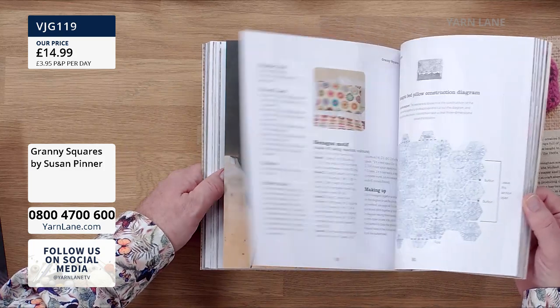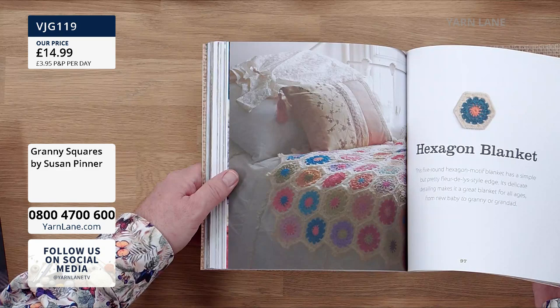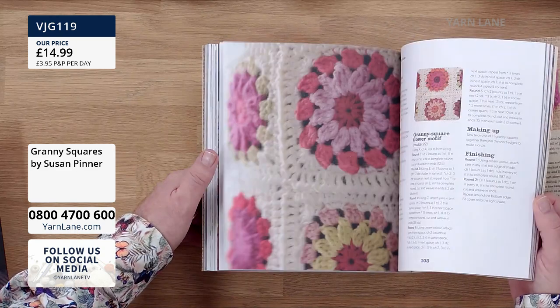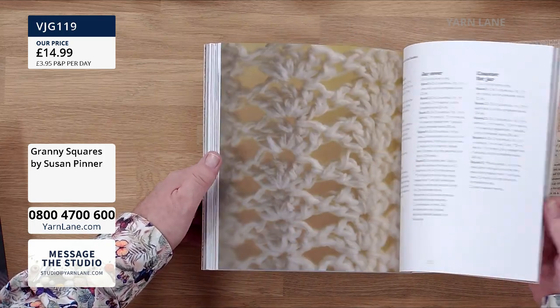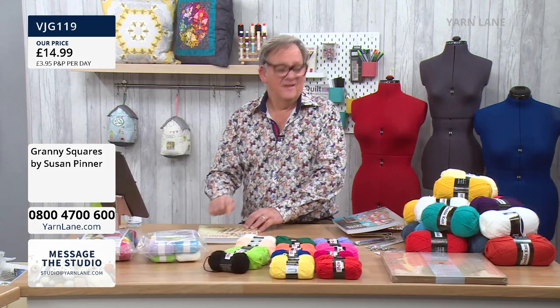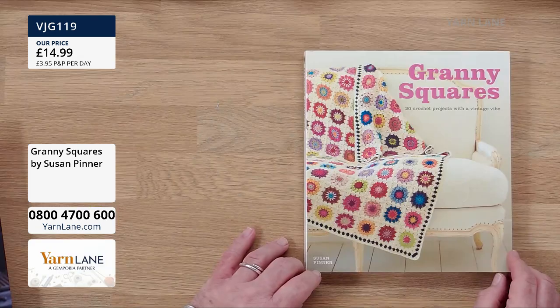Oh, I love this. Hexes. Oh, you can make different shapes. Oh, my nan only did squares. Anyway, shall I move on? Granny Squares, 20 crochet projects with a vintage vibe from Susan Pinner.